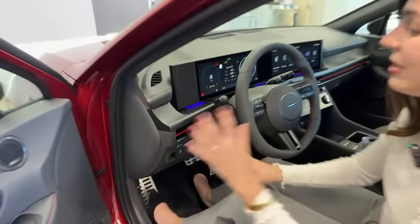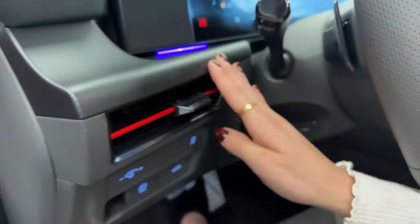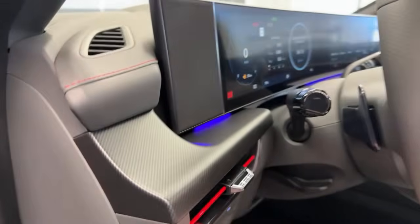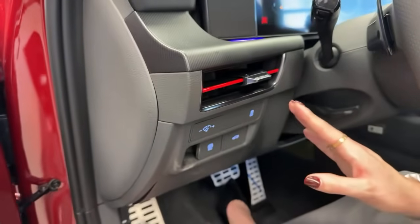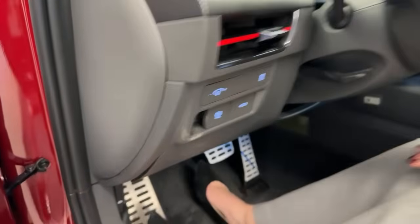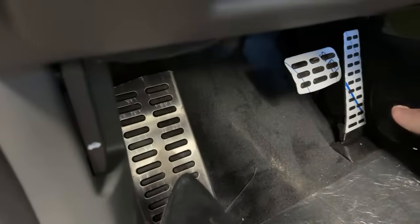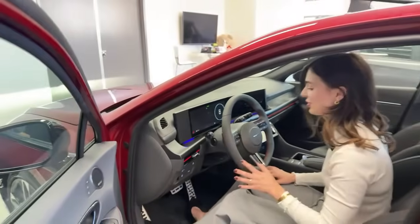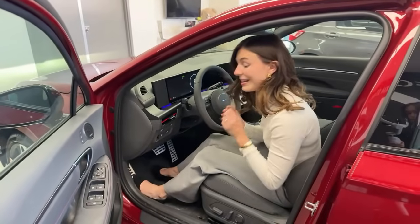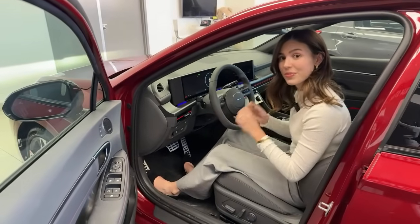Just on this side, you can get a little glimpse at some of the darker faux carbon fiber detailing that we have, and then also just some red piping stretching across the dash too. Again, love it. Down below, you can see we have some sport style pedals. These have a cover on them, but our footrest is showcased there. So very sporty. It's all in the little touches in this vehicle. All right, do you want to come around?